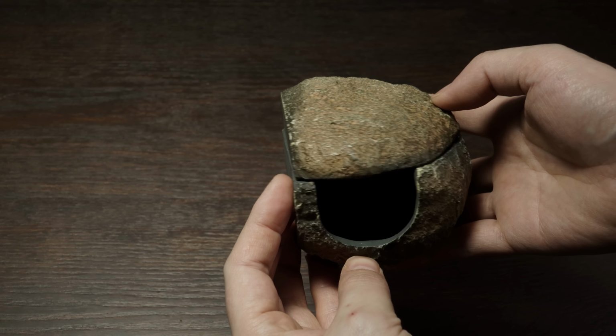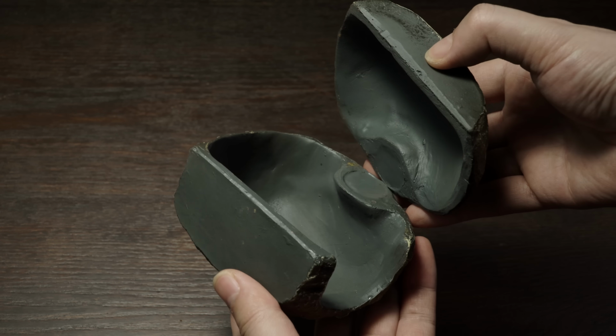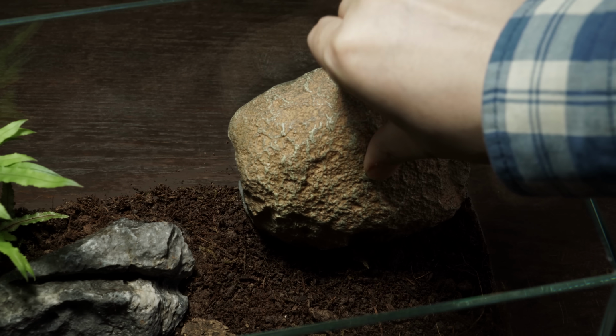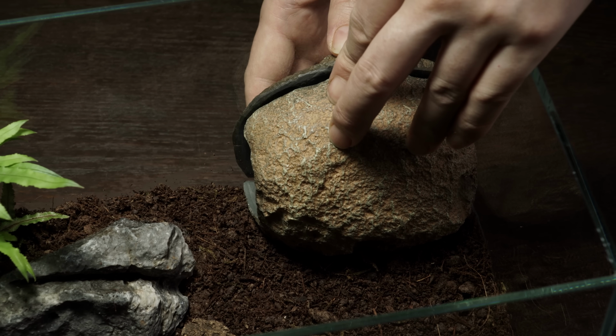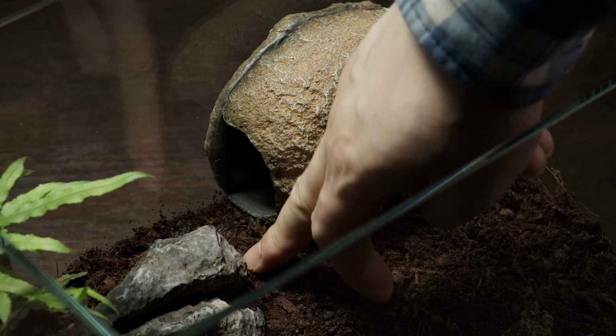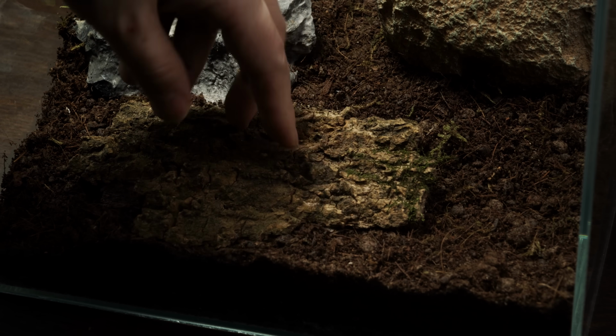To make my little pets more comfortable, I got them a hideout with a magnet, giving them more privacy. The hideout looks and feels just like a real rock, blending in perfectly with the environment. It's part of the whole setup. Finally, I made some small adjustments to the terrarium to make everything look more natural.